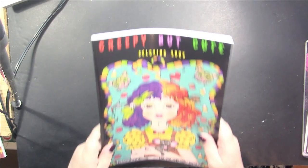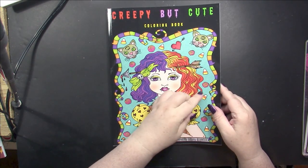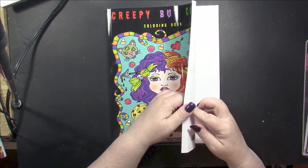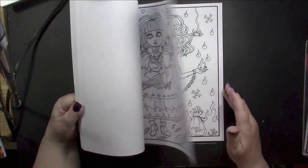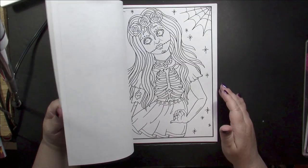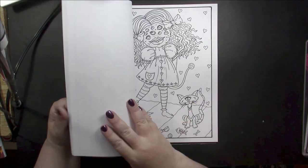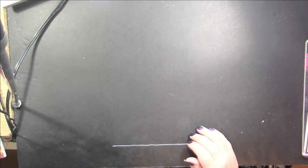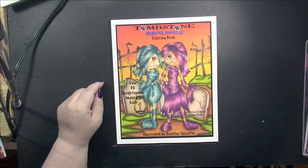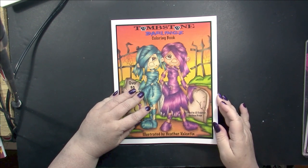Deborah Muller's latest. I think this might actually be her newest book that came out, Creepy But Cute. Now, of course, you know what to expect from this. This is her normal style of girls standing there being creepy and cute. A few other mythological creatures. And then I got my very first Heather Valentin book, and I decided to go with a Halloween one. So this is called Tombstone Darlings with a Z at the end.